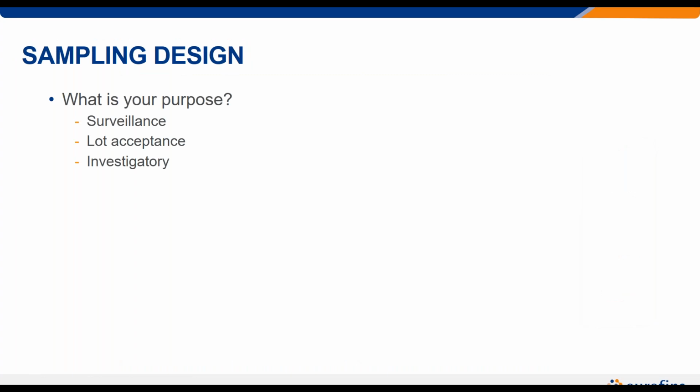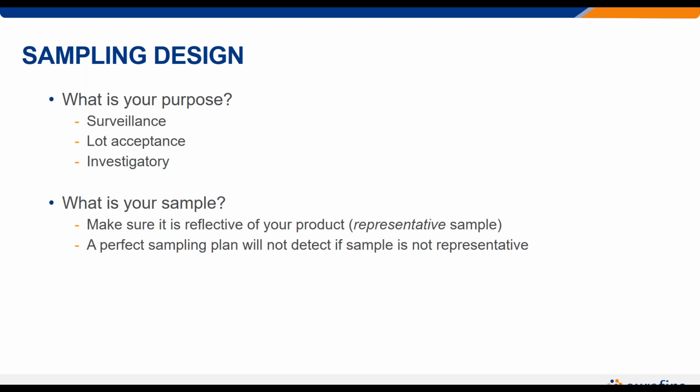So what's our purpose? Surveillance, lot acceptance, investigatory, all of these will dictate what that result means when you receive it. What's your sample? Make sure it's reflective of your product. We need a representative sample that will make sure that you don't make decisions off of something that is truly not representative of your whole field. And if you have a whole acre being represented, or even 5 acres, this is a pretty critical piece that you want to make sure you're receiving the best sample that is most reflective of all the other product that's in the field.